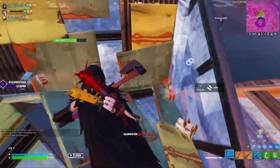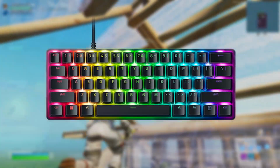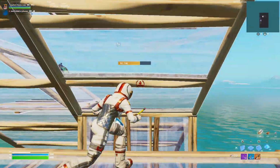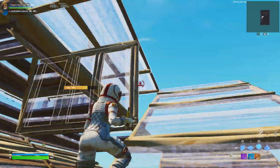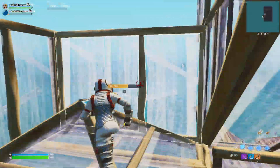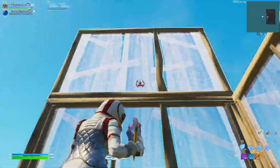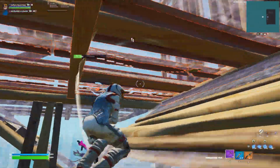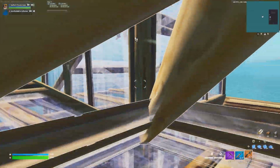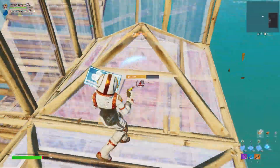Starting at our number 5 spot is the Razer Huntsman Mini with red switches. And I actually had this in my video 8 months ago at the number 1 spot, and it actually went all the way down to 5. And this is only because I've tried other keyboards. A lot of other keyboards took the spot of first place, and we'll get to that. But a lot of different reasons came into this, and I'll get into that.